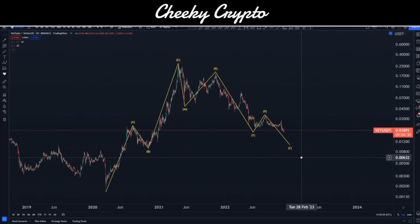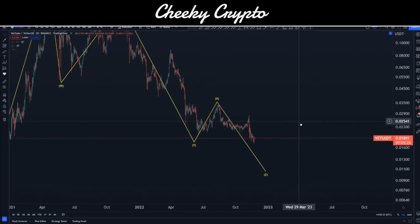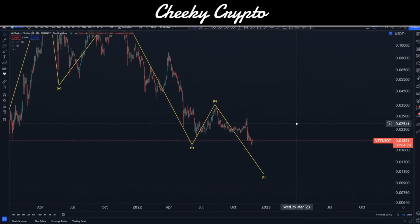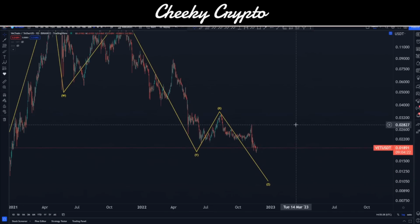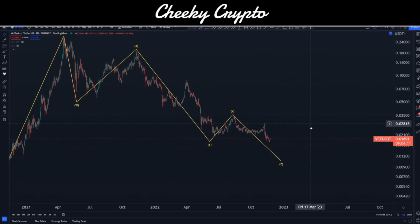and I think we're coming down. Now, we're not done yet with this correction, and I do think we have the potential to drop down reasonably significantly. And that significance could be as low, and this splits opinions quite a bit here, but it could be as low as 0.007 cent. Okay, so lower than 1 cent.